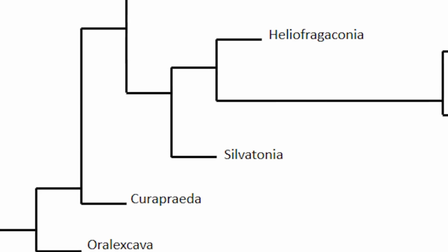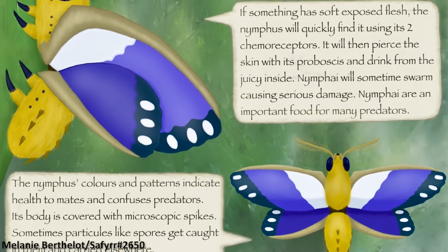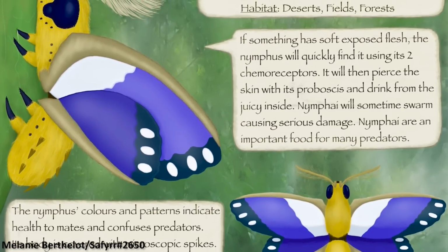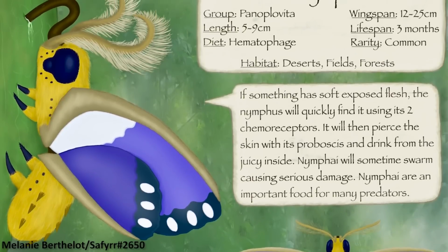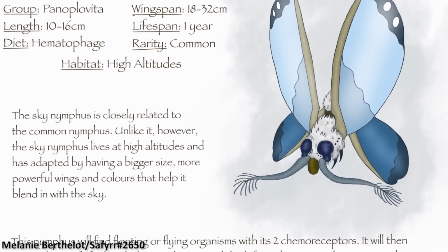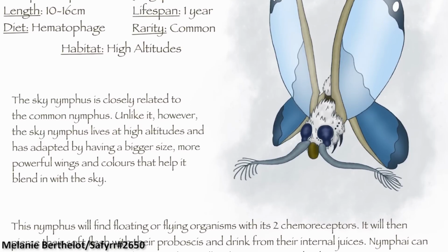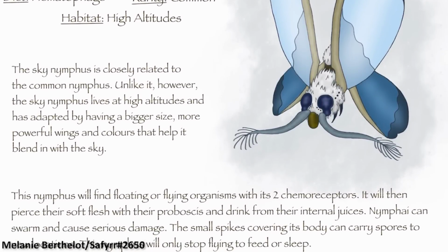Next up is the last of the aquatic Panoplovitan clades, Communi Cetacea. Appearing to be ancestrally aquatic given its phylogenetic position, Communi Cetacea also includes some secondarily aerial organisms too, the common and sky nymphus. These creatures are often seen swarming in great numbers, seeking out prey that they land on before piercing their skin with their central proboscis and feeding on their internal circulatory fluids.